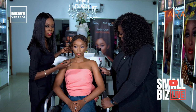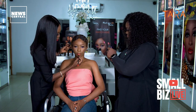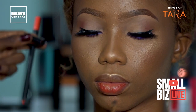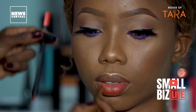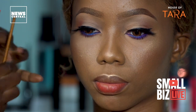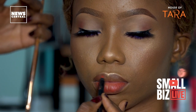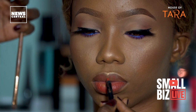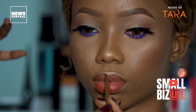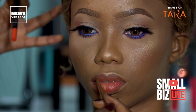So in as much as you're playing with colors, you also want to make sure that you use the color that blends in with what you're putting on. So I see you're blending. I left a space just in between because I'm going to add another shade just to spice it up a bit. Three toned lips. That's right. I always say the trick with makeup is really in the blending. As long as you can blend, you'll be fine.